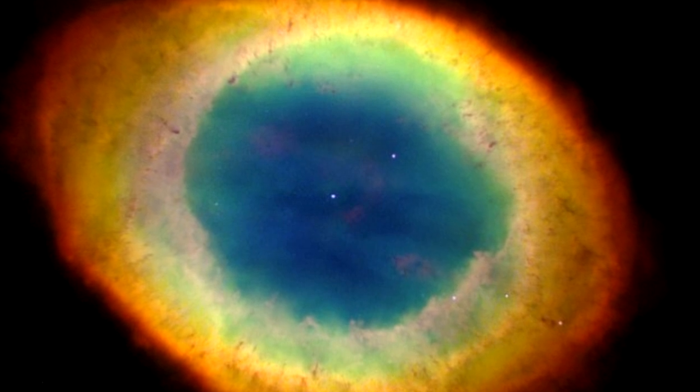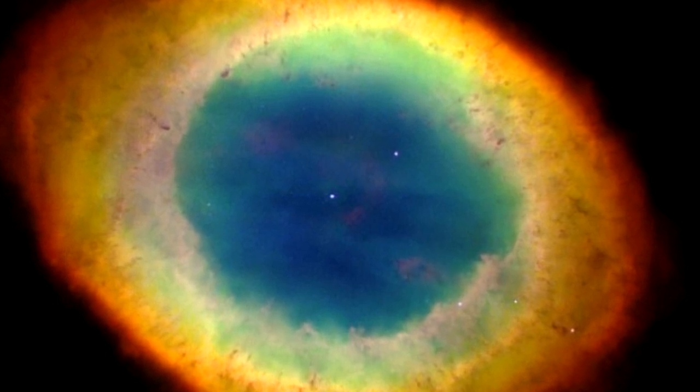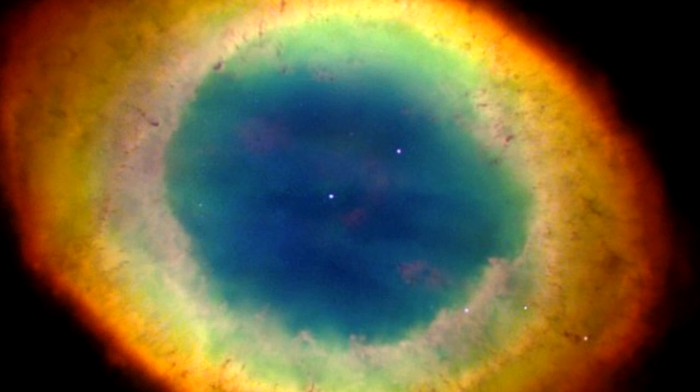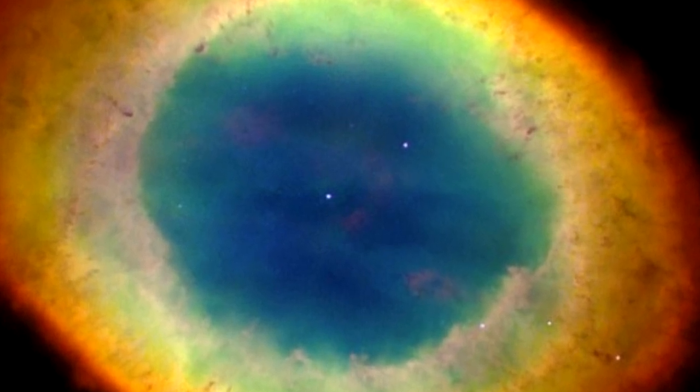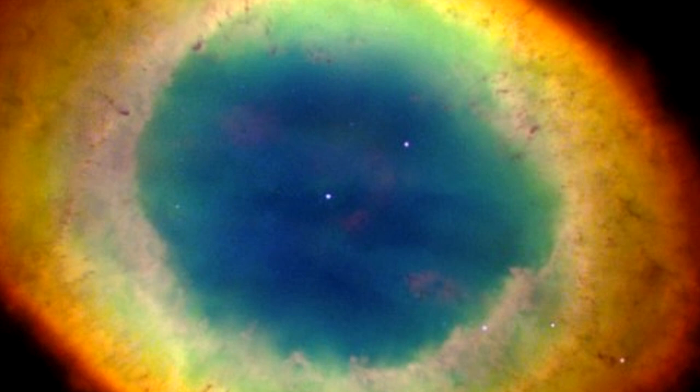The white hot core is exposed, and you can see that right in the middle of the nebula. And around the outside, we have these beautiful shells and rings of gas. Another example of a death shroud of a dying sun-like star. So those were some of the highlights of the first 10 years of the Hubble telescope in orbit.